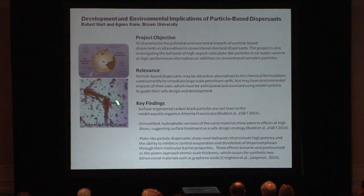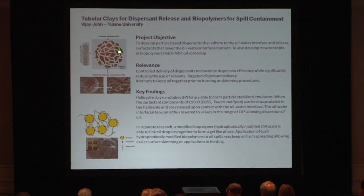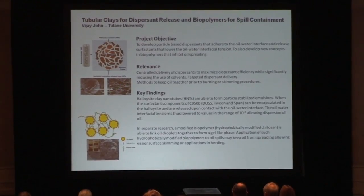The bottom line, Agnes Kane was one of the few toxicologists in the consortium. She shows that some of these materials are innocuous to organisms like Artemia franciscana. Extending on this concept, we have used a different kind of clays. These are tubular clays, known as halloysite, and you can get them in large tonnage quantities. The inner lumen can be filled with the surfactant components of Corexit or any other dispersant. So you have a controlled delivery of these dispersants. The clays stick to the oil-water interface and then release the surfactant cargo, and as you release the surfactant cargo, the droplets become much smaller. This is an electron micrograph of clay sticking and how they form networks on an oil droplet.